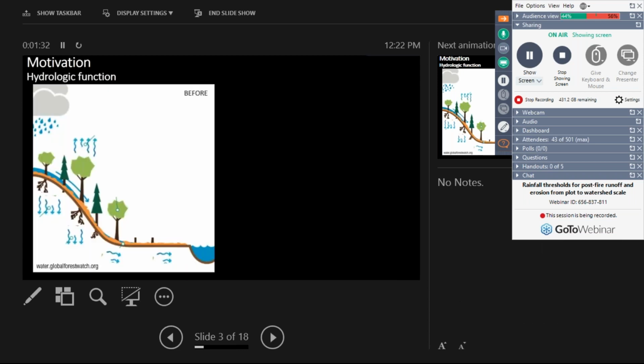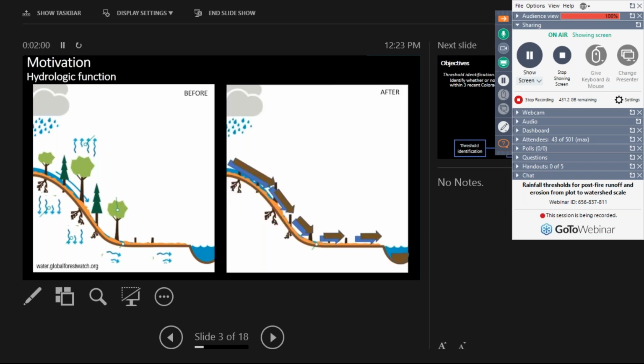You can see a schematic here of a pre-fire scenario. You have a healthy hydrologic function, so you have trees intercepting the incident rainfall. You have some surface flow potentially from bare areas that's then sent downslope and infiltrates in the litter throughout the forest. Some of that then infiltrates and returns to the stream as subsurface flow. So you can see the water in this scenario is very good for fish, very good for people.